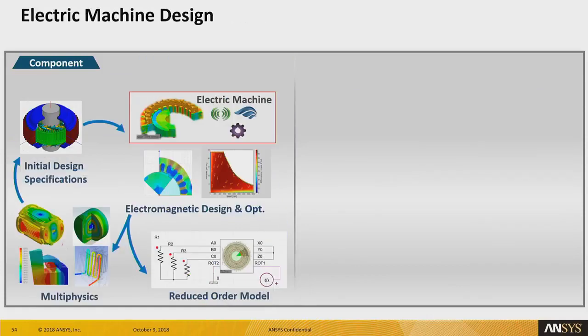Another critical component here for electric vehicle is the electric machine design or the motor design. And in a little bit, actually, we'll go into the demo of the electric motors. So I can open Maxwell and show the workflow for the electric motor there.